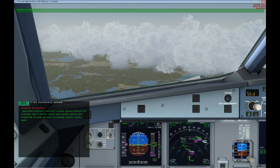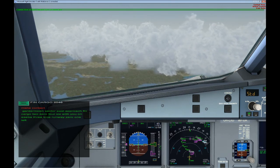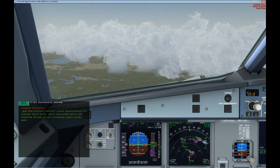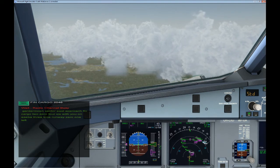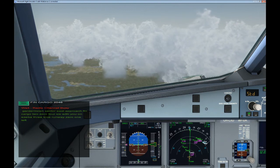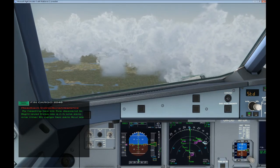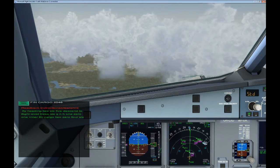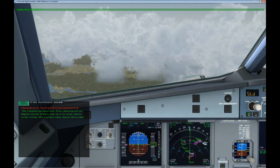Gardermoen sector east approach, fin cargo 2046, with you on ESSA 3 Lima, runway 01 left. Cargo 2046, fly heading 265, descent to flight level 36. Expect vector to ILS runway 01 left. Approach Gardermoen QNH 1019. Fly heading 265, descent to flight level 36, QNH 1019, fin cargo 2046.